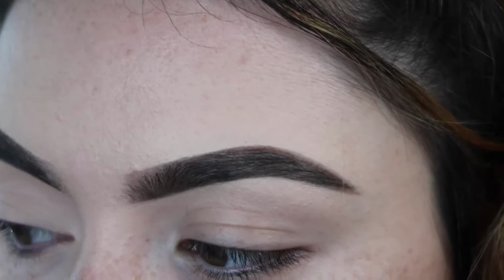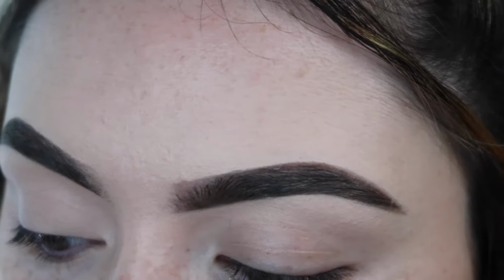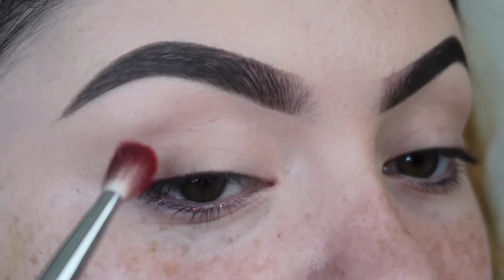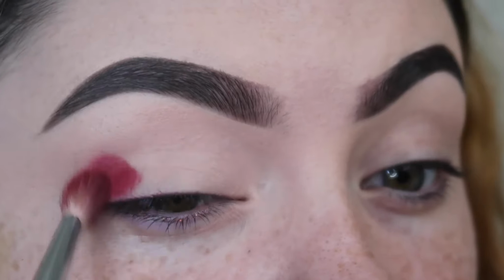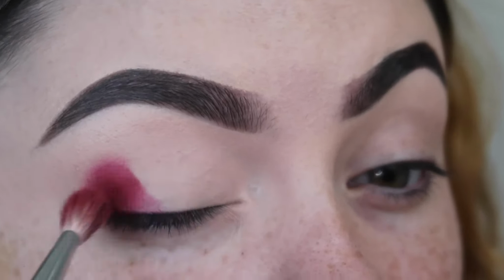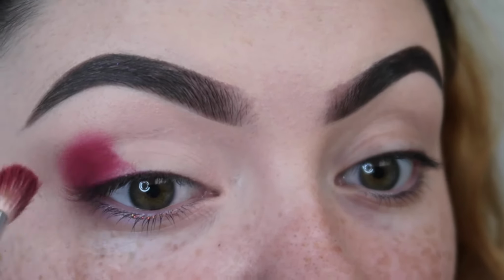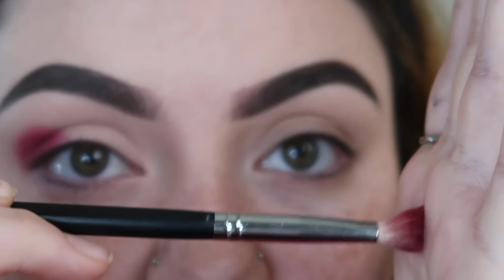I'm actually going to take this on a Morphe M433 brush. It's like a packing brush. I know my brush is dirty, I'm sorry. I'm just gonna apply this color all over. I want this whole look to be red. This brush is nice because it has a flat top, so you can pack, and also get a little swirl action in there.